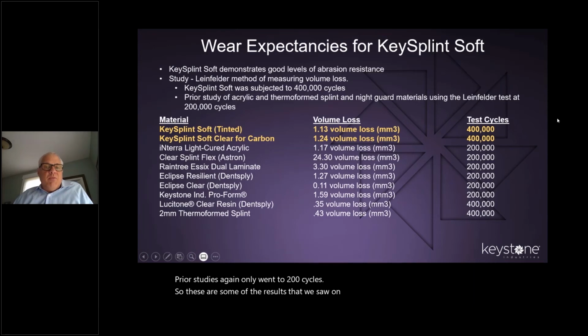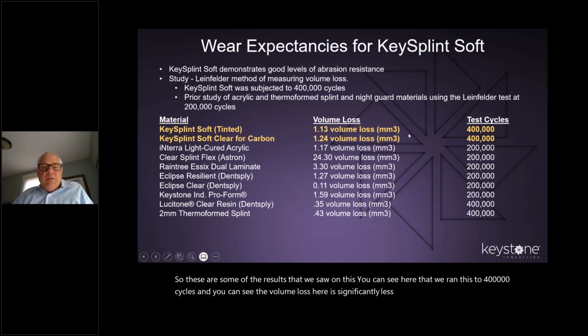You can see here that we ran this to 400,000 cycles, and you can see the volume loss here is significantly less than our competitor products that are out there.